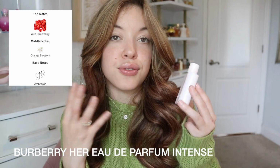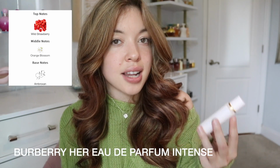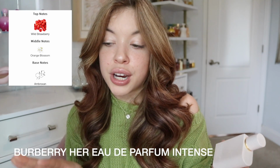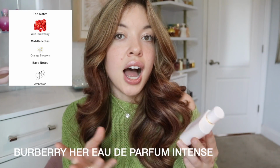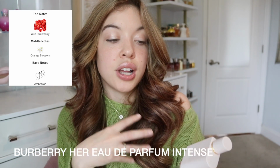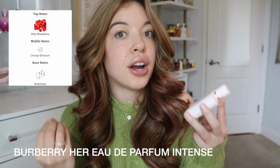And this one is very warm. I find it quite sensual, moody even. Very similar in that way to Burberry Her Elixir. I really love it. I think this one is denser in my opinion than the original. It's not as airy. It is very sweet though.